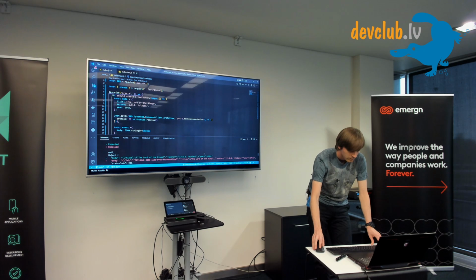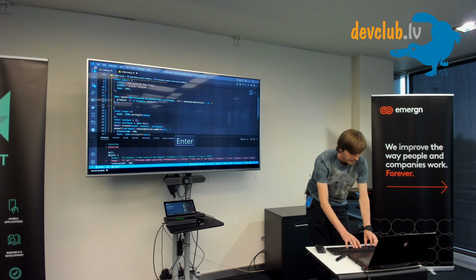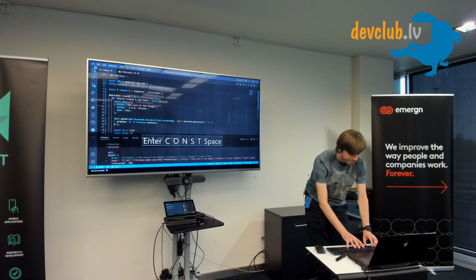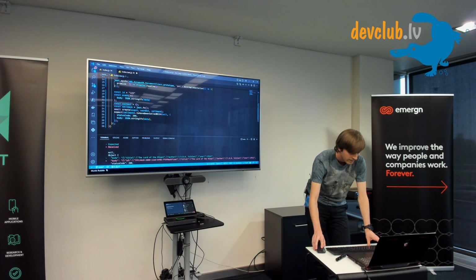Okay, so we can see the status code is correct, but there's something missing in the response. So in the test, we also need to mock the ID. So we need to add another import here. Copilot helps me again. And let's add the mock here.